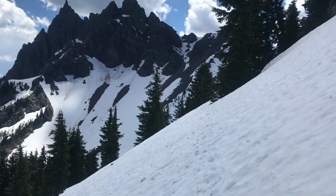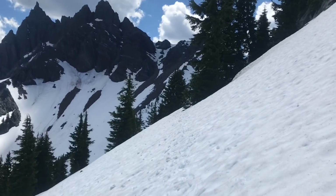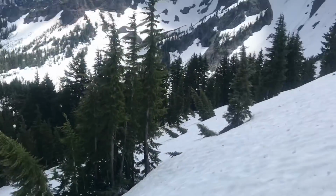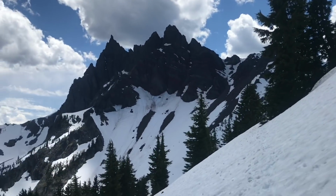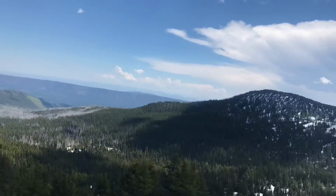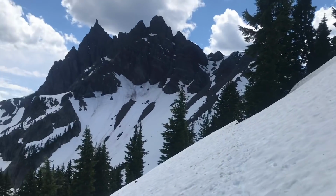Here's a look at what I just crossed. This traverse right here, and it goes around the corner. Pretty steep, you wouldn't want to slip for sure. I do have my ice axe, but I'm not using it. Probably should be. But the snow's nice and soft, so I've been able to kick pretty good steps.